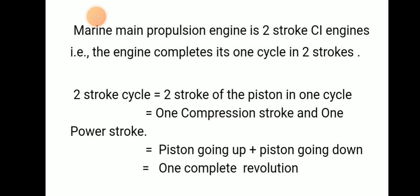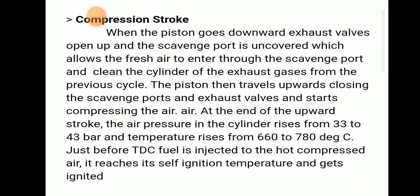The marine main propulsion engine is a two-stroke compression ignition engine, and the engine completes its one cycle in two strokes. Two-stroke cycle means two strokes of the piston in one cycle, that is one compression stroke and one power stroke. That means the piston going up plus the piston going down, which combined is one complete revolution.